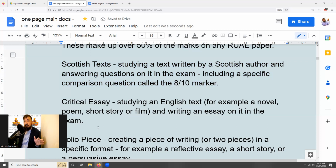At National 5, this is going to be the 8-mark question where you compare this text to another text, or you compare part of a book to another part of the same book for 8 marks. Or you do the same thing for 10 marks at Higher. That is the Scottish text exam.